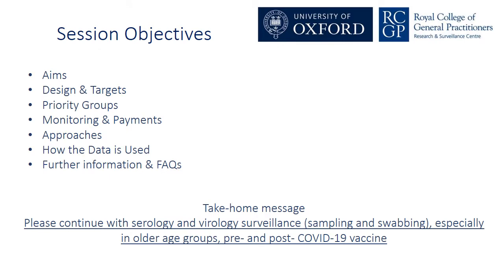In today's session, I'm going to be covering some of the theory and practicalities, as well as touching briefly on how the data is used, as well as some further information and FAQs. And if there is one take-home message, it is this. Please continue with serology and virology surveillance. That's both sampling and swabbing, especially in older age groups, both pre- and post-COVID-19 vaccine.